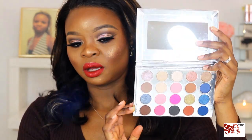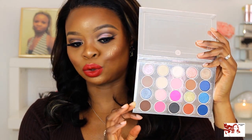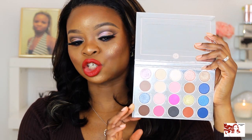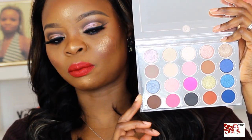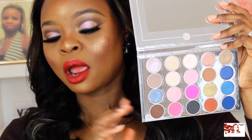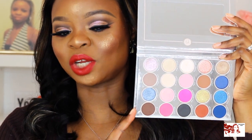I only have one eyeshadow that has fallout, but other than that, the rest of the eyeshadows are super bomb. The pigment is insane, it's beautiful. When I first saw it, I said no, I'm not going to go for that, but I took this palette, and also it's affordable. Sometimes you need to save some money for something else. You have your beautiful pink. I can't wait to use that pink. I don't care if it is winter, trust me, I'm going to play with that pink. I'm going to make it juicy, don't worry.